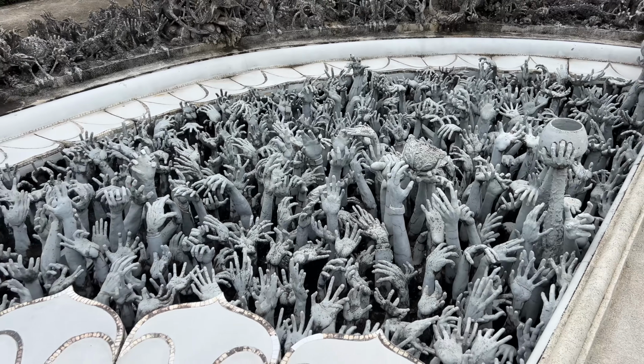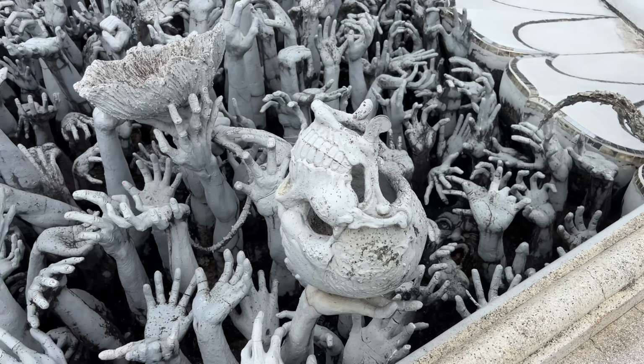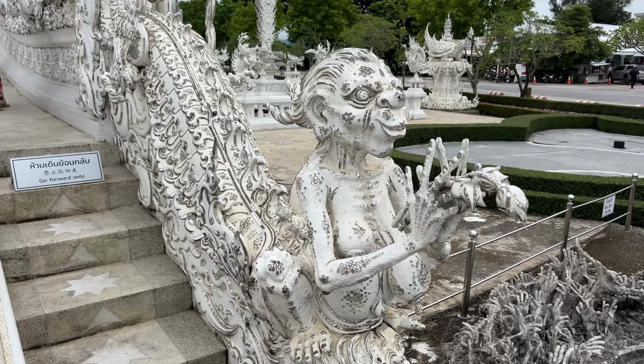It's not very packed with tourists today, but as you can hear, the announcement keeps yelling not to block the way and to move on. Please keep walking. Don't take a photo, block the way. Don't block the way.